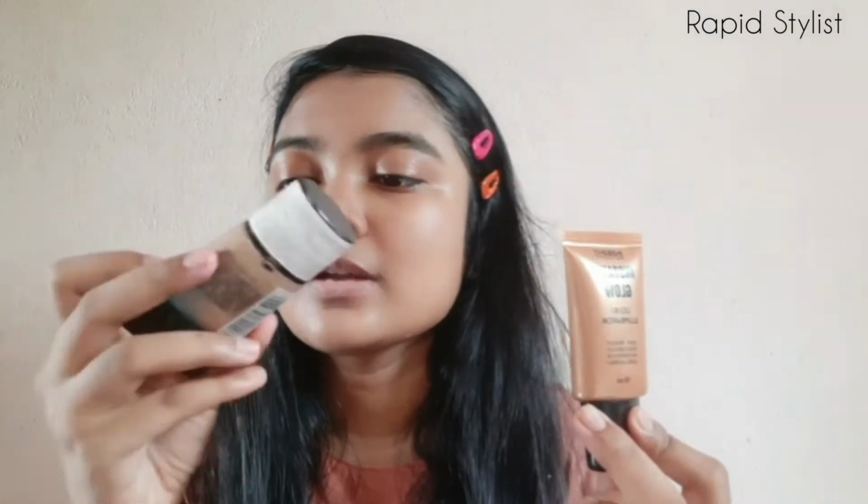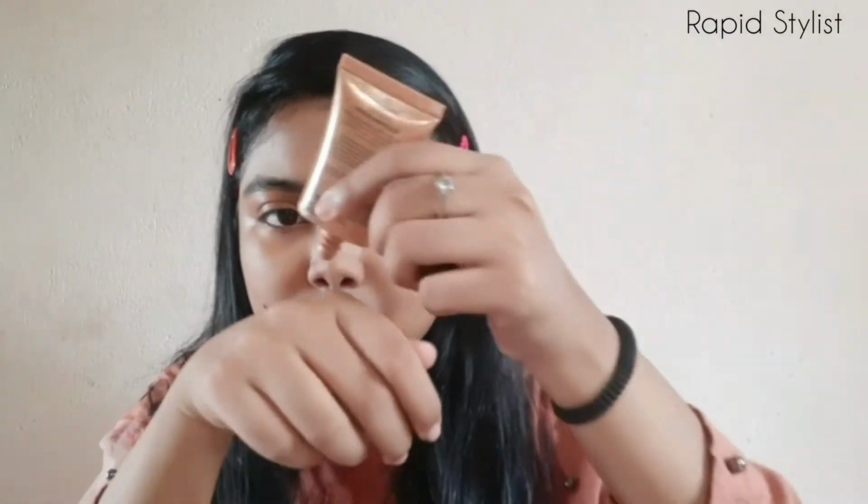So now I'm going to mix this illuminator with my foundation. For foundation, I'm going to use this Maybelline Fit Me. Okay. For applying this foundation, I'm going to use this brush over here. This foundation is darker than my skin tone.